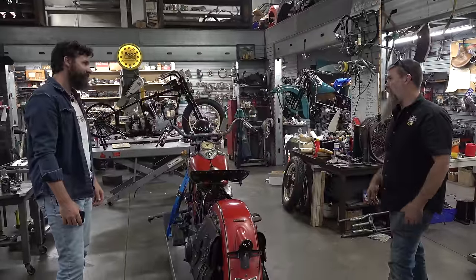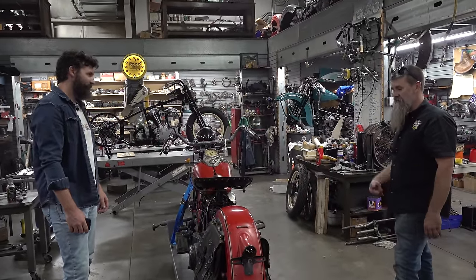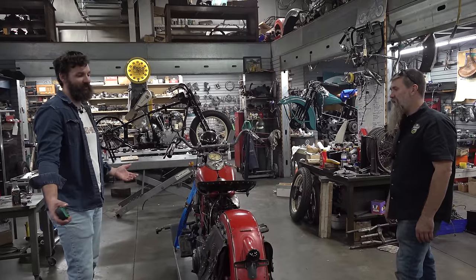Part for part, it's worth that much, and the amount of enjoyment you're going to get from riding this bike, you should take it off the lift and go take it for a spin. Let's go take it for a spin.